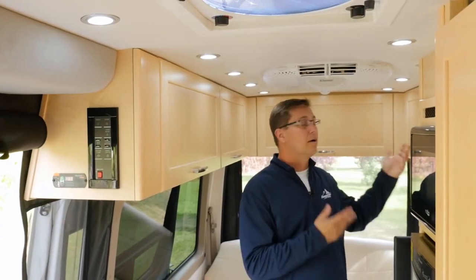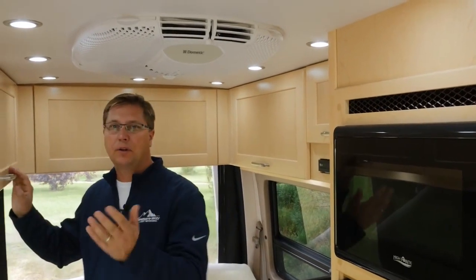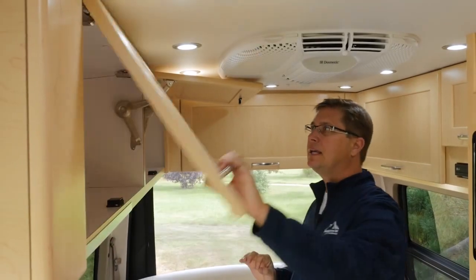Let's take a look at our upper cabinets. These are our beautiful standard maple cabinetry. As we take a look around at all of the upper storage, let's have a look inside. So here you'll see how neat and clean everything is. You don't see wires running everywhere.